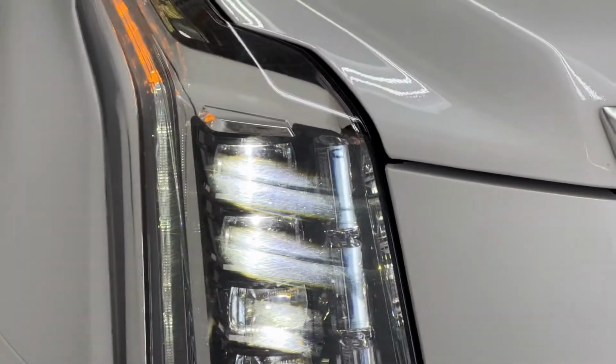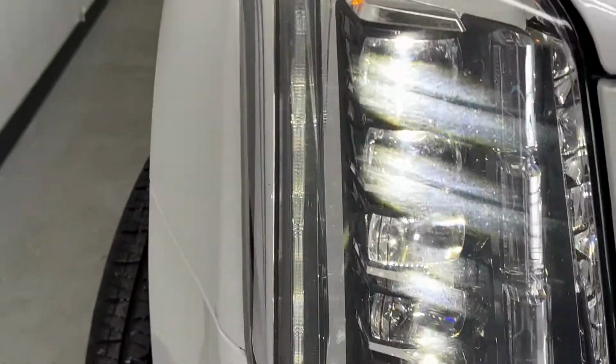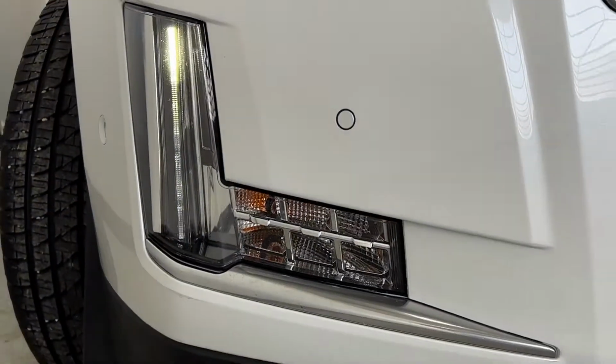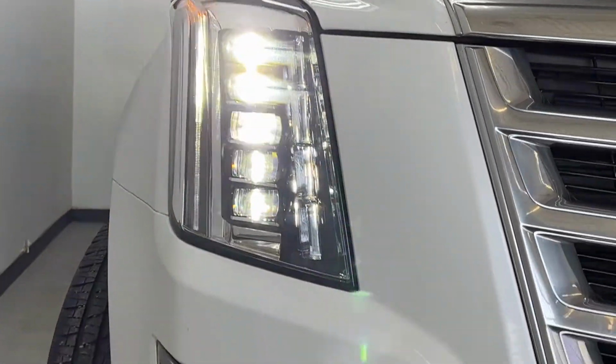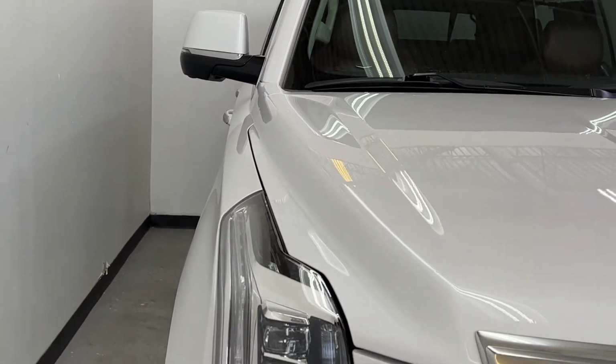At the front of the Cadillac, you do have this awesome headlight design with that nice daytime running light along just all the way down there to the bright LED headlights and bright fog lights there. So you see those running lights up top, they go all the way up, which is very nice.